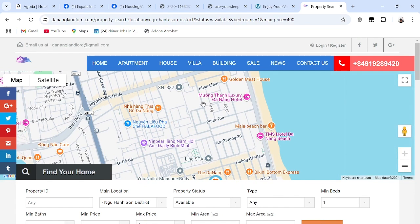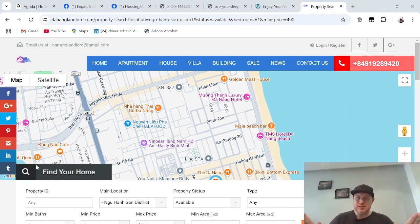That is definitely telling me something is going on, because remember, guys, this is the low season. This is when everything should be available at the cheapest price. Something is going on in Danang. I don't know what it is yet. It eats me up because I'm a person that tries to think logically and figure out what's going on and what's causing this.